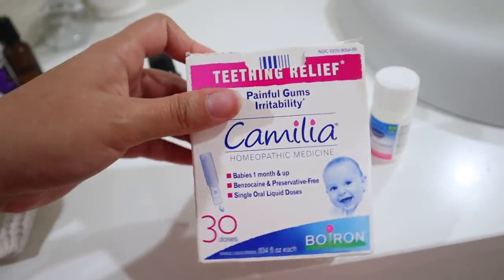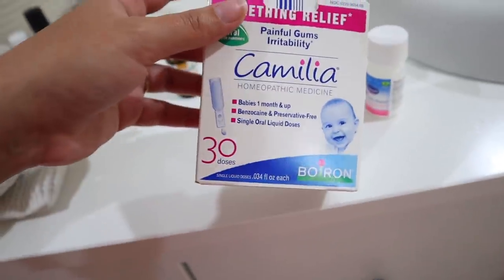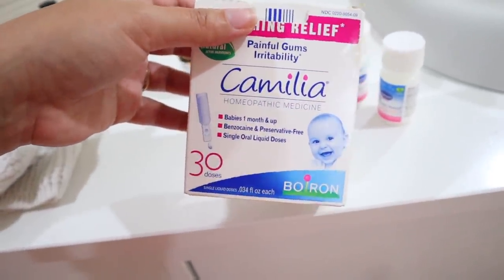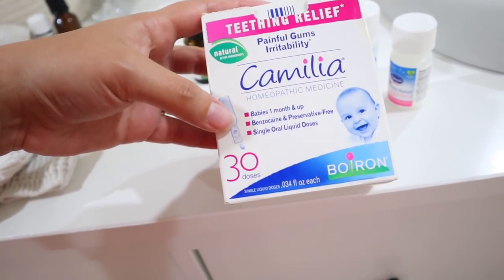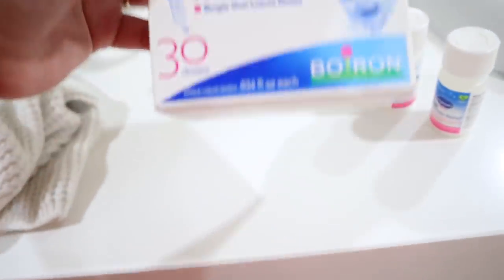Then we tried these because I heard really good things about these, but I didn't notice any help with these at all. And these were a little bit more aggravating to give. I mean, they're single dosage little packets, and they're not that cheap. So there is some more in there, which if times get hard, we might use those.